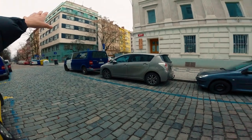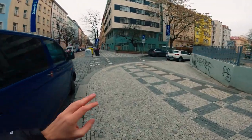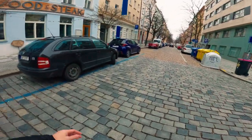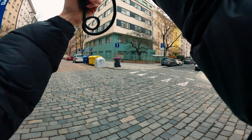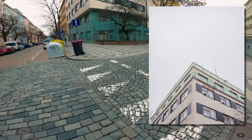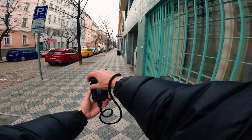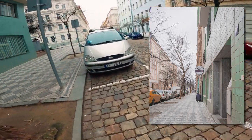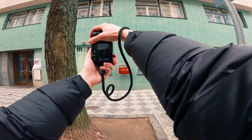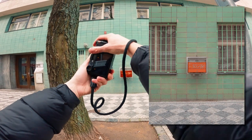So basically this location is full of buildings like this, that's like socialism architecture, and they can be really ugly and really nice, nothing between. So let's get some shots of this. Like this orange post box with the green wall, nice contrast between the windows. Nice.